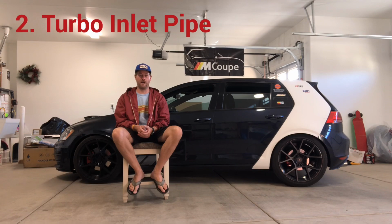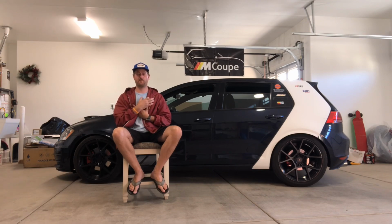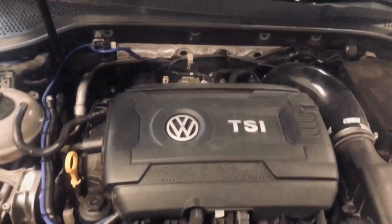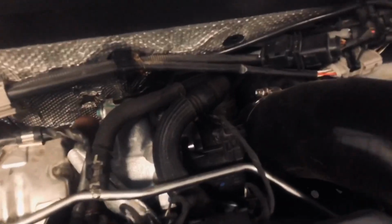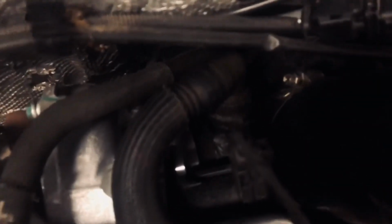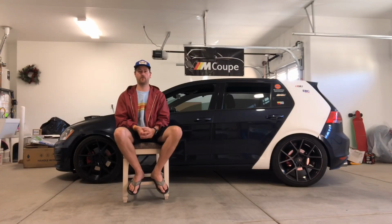Number 2 for the worst performance mod that you can do for your MK7 GTI is a turbo inlet pipe. Now, these are not very expensive, so if you want to get this, you can get it for less than $100 on sale, which I did. And they're cool to look at, they're cool to know that you have, but as far as performance, it doesn't give you any type of performance.